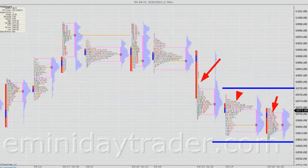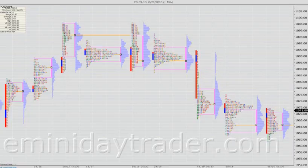I think the actual low was 61.75. So it just came within 3 ticks of that expected down move. So that's really our containment for right now, around 61 to 78, with a downward bias going into next week.